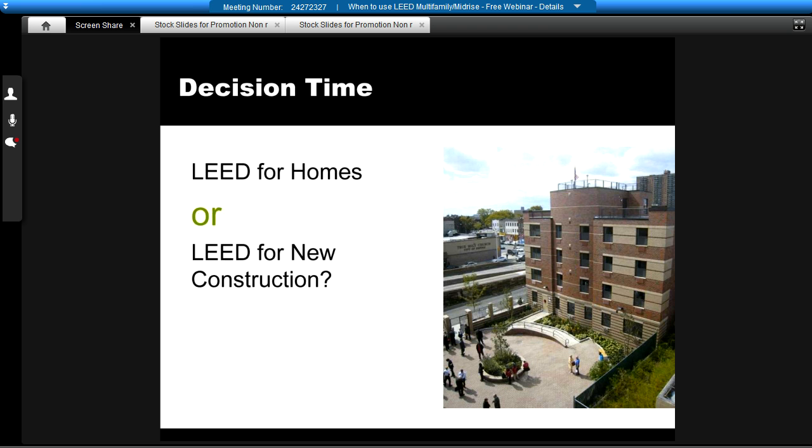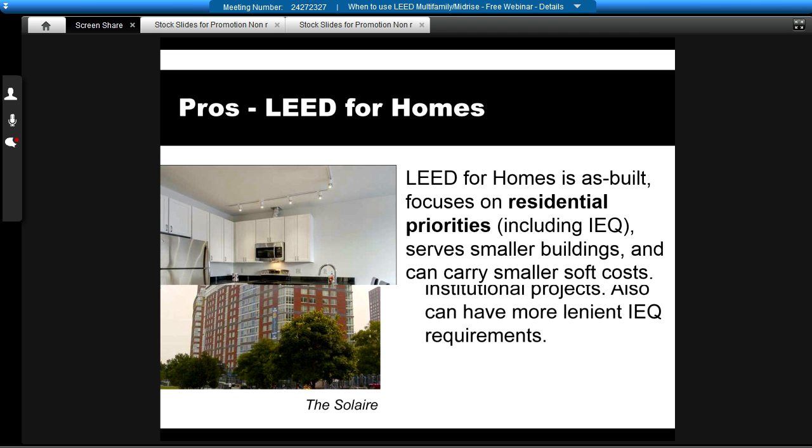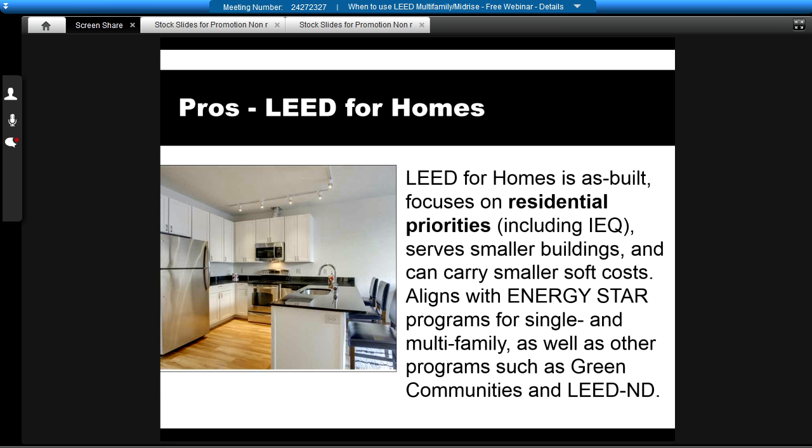So we're getting to the point of where it's decision time. I think Midrise is a more relevant rating system, but you have to obviously account for some decision factors, right? So is the home's residential rating system or new construction going to be more applicable? Again, LEED for new construction is very familiar to contractors, larger MEP firms, architects, etc., and maybe more appropriate for larger institutional projects such as a high-rise project.